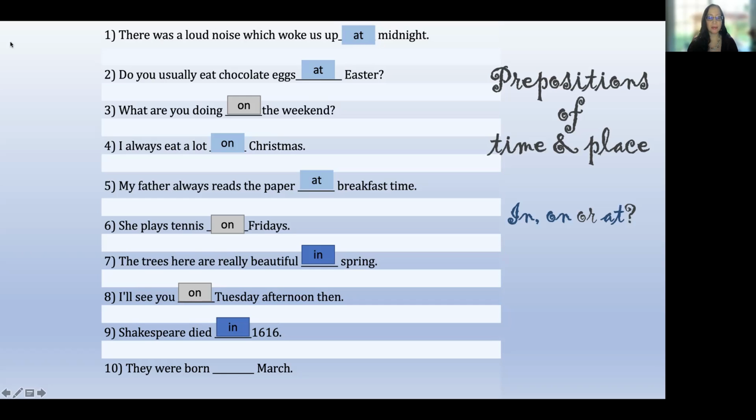Number 10, they were born in March. They were born on March. They were born at March. Which one? They were born in March. Okay, this is tricky for many. So the best thing to do is just repeat these.